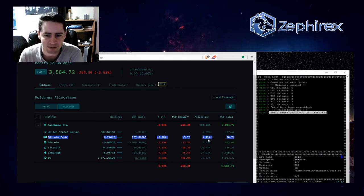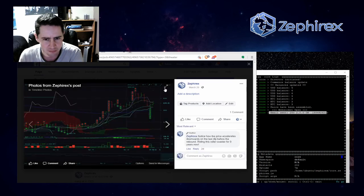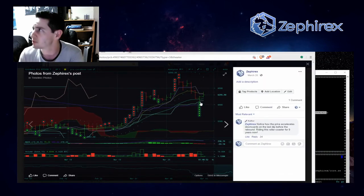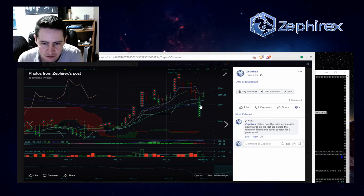My robot, oh, and the picture before in the post here, real quick, I wanted to show you guys that, for example, yeah, right here, this one, what is it? Yeah, okay, so here it looks like it actually did exactly what I wanted it to, which is to increase the rate, or decrease the rate as the price drops, so it buys more for less.